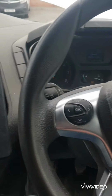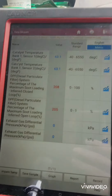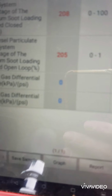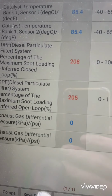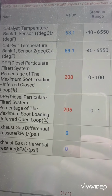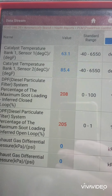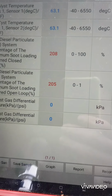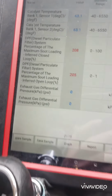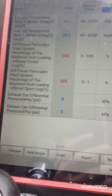So engine's not running, the differential pressure sensor should read 0, which it is. So we know that the sensor is good. Now we're reading 208% on the closed loop and 205 on the open loop. Temperature sensors are reading, I've not even started it yet, so let's have a look. So at idle I would expect to see half a kPa.